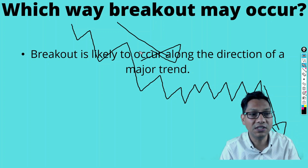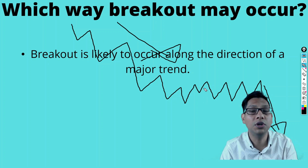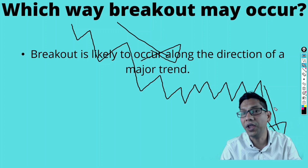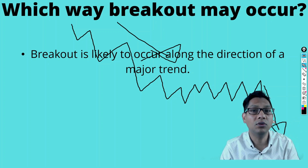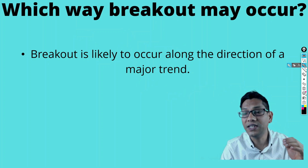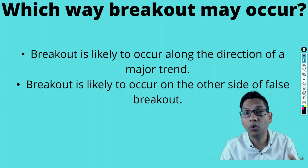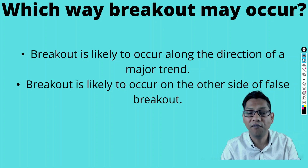So if it is, say, a daily time frame, the trend is down, and you see a consolidation on the lower time frame, it is likely that it will break to the downside along the direction of the major trend. So what is the next criteria? The next criteria is that the breakout is likely to occur on the other side of a false breakout.